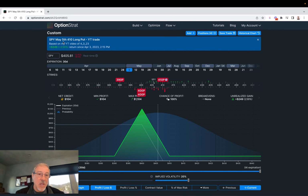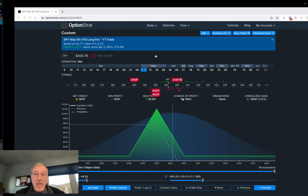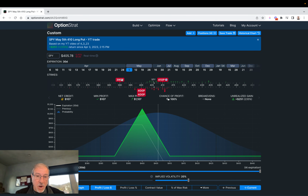This trade is actually, the market must have just moved south on us. Yeah, it did move south a fair amount. Big move in the ES futures here. So that gives us an even better price on this put spread we're going to sell. And that's what has now turned our profit to $251 and allows us to sell this for an even higher amount.